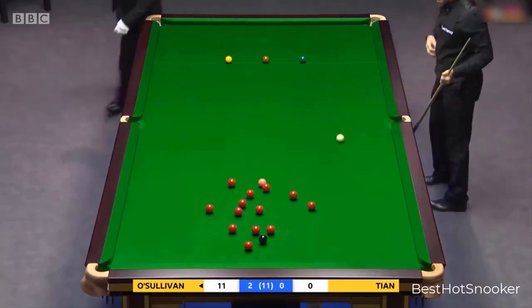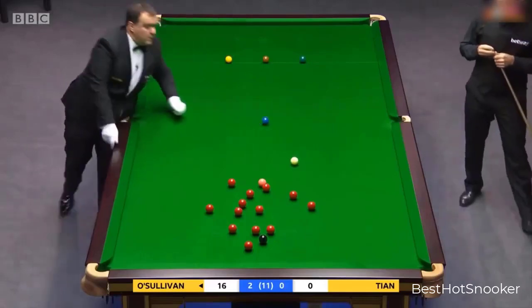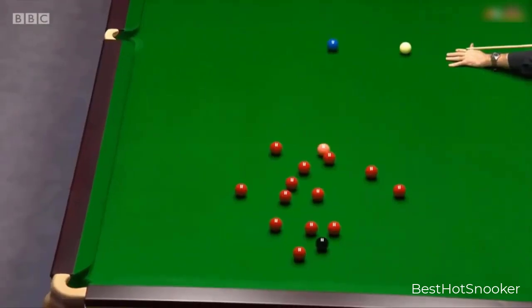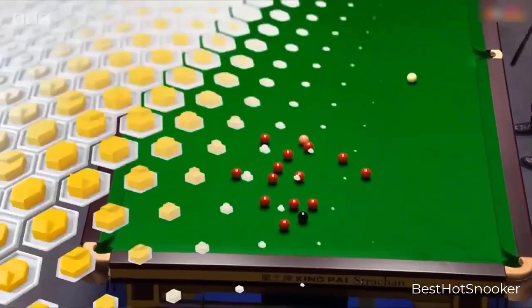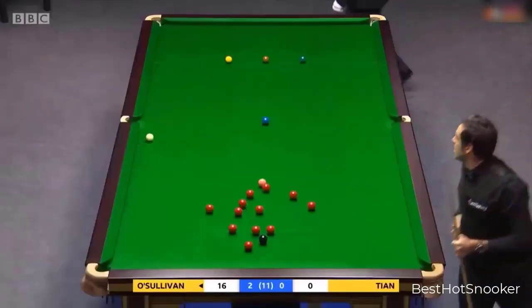Oh, what a shot. What a shot. Using the jaw in the middle pocket. Six. You don't see that very often, using the jaw, Stephen said. You can make yourself look silly if you screwed it into the pocket, but perfect judgment.